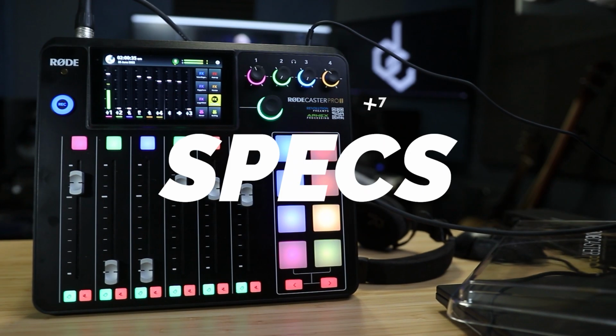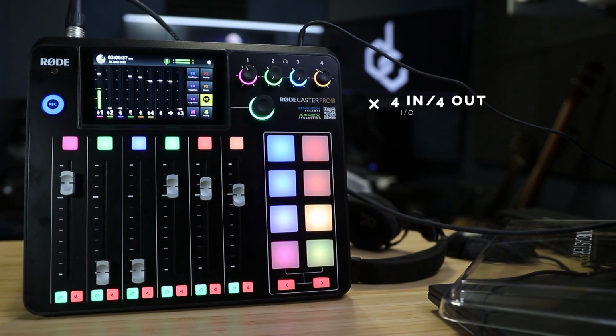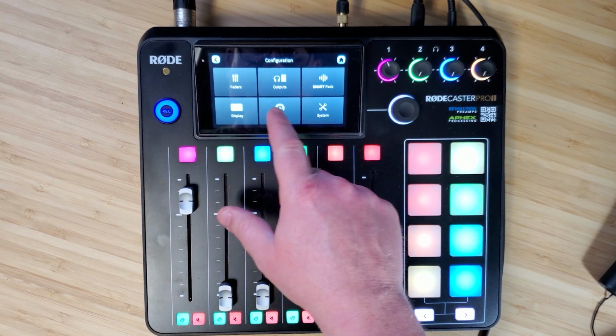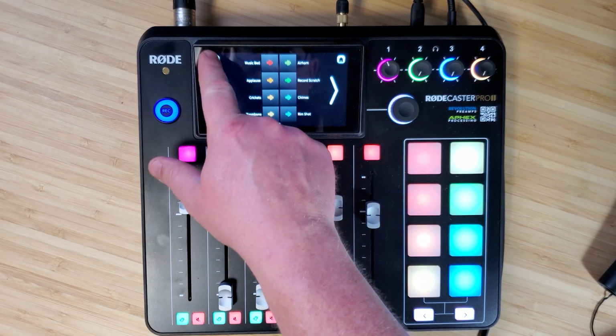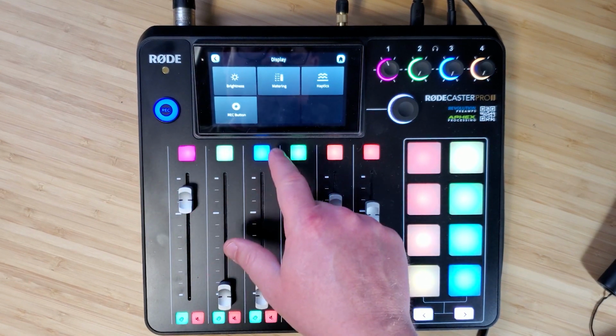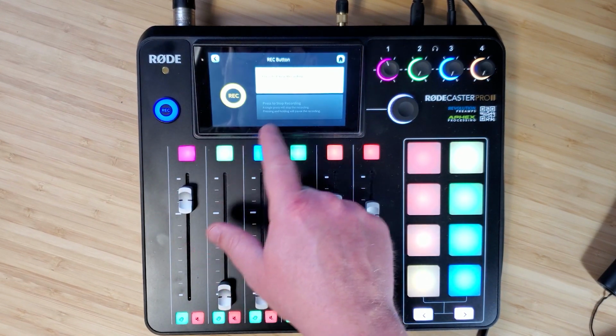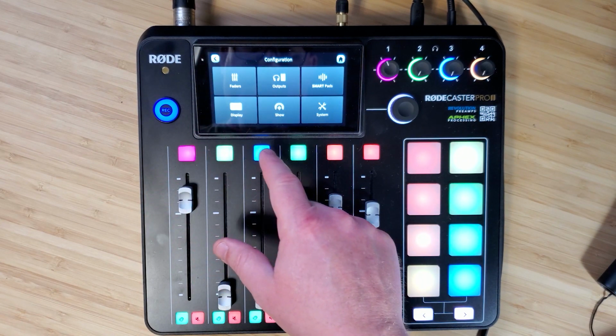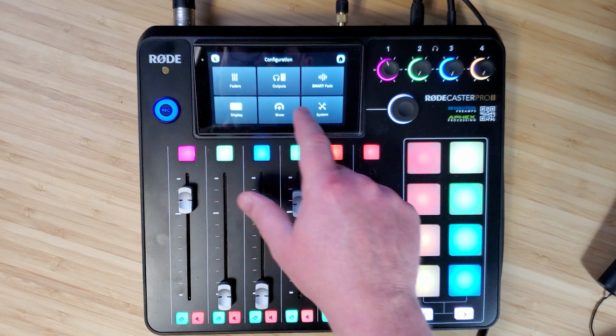Now, it's rare to say that a piece of gear changed the direction of an industry, but this kind of did. It raised the bar for anyone that wants to challenge its supremacy, and it laid the groundwork for an ecosystem that is reminiscent of Apple. There is no company that is doing more research and development than Rode, and it's starting to really pay off in spades.